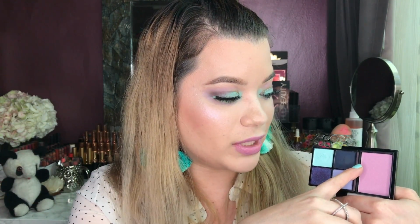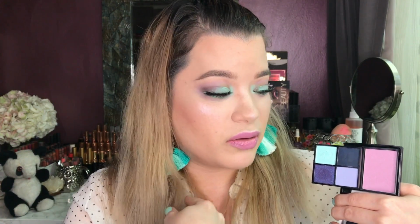So basically, the only shade, in my opinion, that is just amazing and I love and that's different and unique from these four eyeshadows is this lavender. I really hope MAC comes out with a permanent shade of this color because it's really quite pretty.